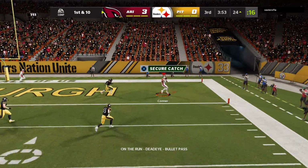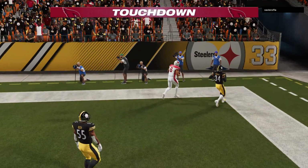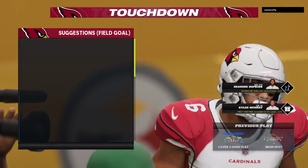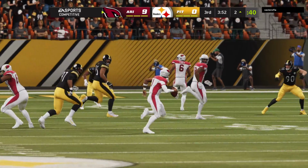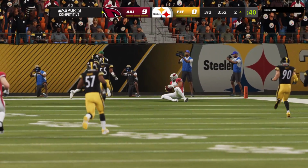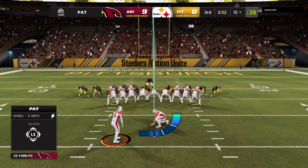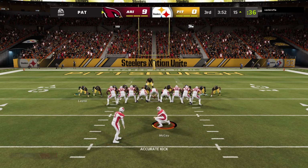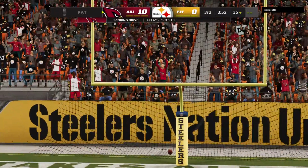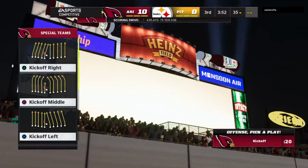Flushed out right. He's got his man. It's caught in the end zone. Touchdown, Arizona. James Conner there to make the grab. And the Cardinals take the opening kickoff of the third quarter and drive right down the field to extend their lead. Prater for the extra point, and the lead grows to 10-0.